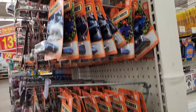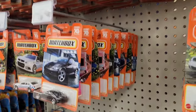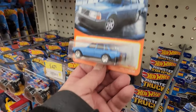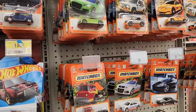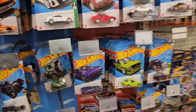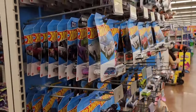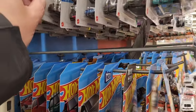And even people that like Matchbox, that collect a lot of Matchbox, it's pretty lucky here with the Matchbox right now. There's no chase, but that's a beautiful casting. Really beautiful casting. There's no chase, but there's some pretty cool models. And Hot Wheels, the pegs are fairly full. Obviously, there's no super, but we did find a regular treasure hunt, for any of you guys that do collect treasure hunts like I do.